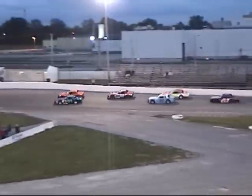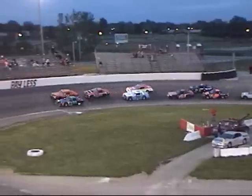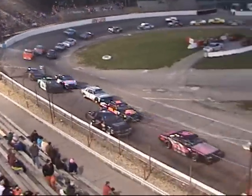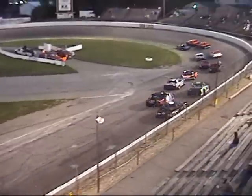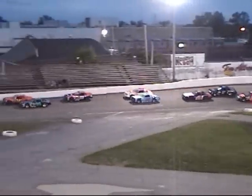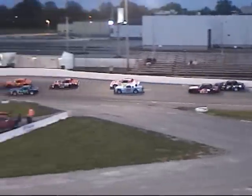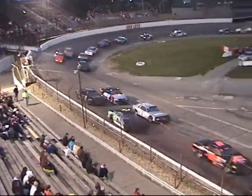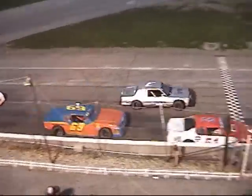We are off and away down the back straightaway. Around 3 and 4 we come. It's side-by-side racing with Rich Segvich and Ronnie Rose. Round 1 and 2 we go racing. Still side-by-side racing between Ronnie Rose and Rich Segvich. Around 3 and 4 we come. Neither one wants to give. Ronnie Rose trying to get an advantage, but Segvich hanging tough.